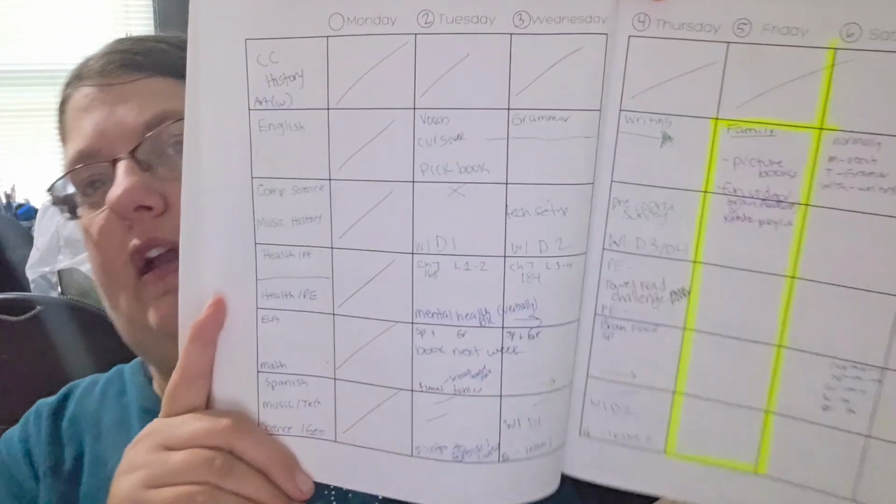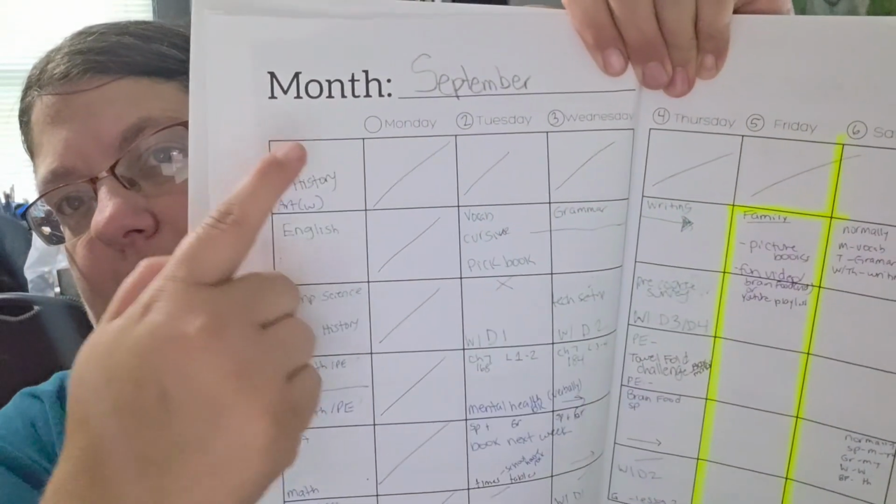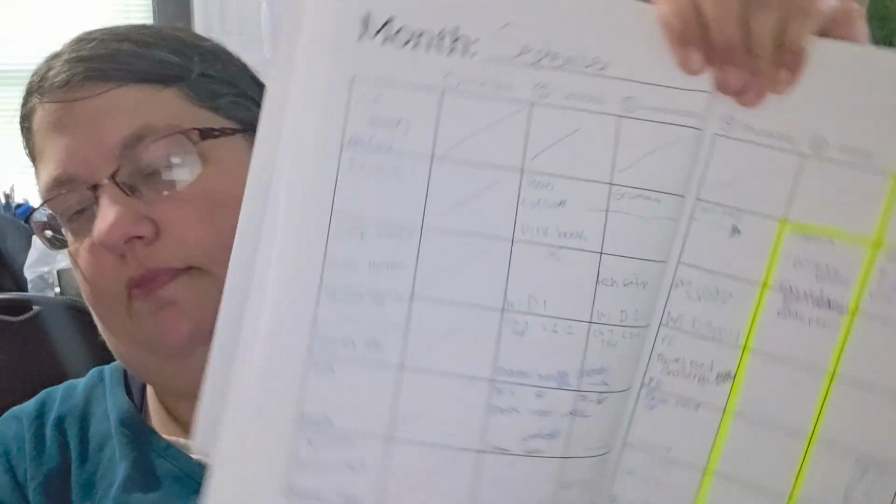Then it has a monthly calendar, which I'm not using. I don't use the monthly calendar. And then it has the weekly calendars, so it has the dates across the top, and you can put your kids or your things you're doing across the bottom. And the problem is my last one did it the opposite way, and so I'm just confused. I get confused easily, but I finally figured out the way I'm going to do it.